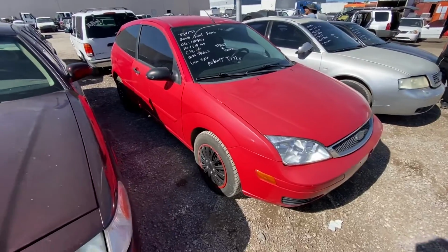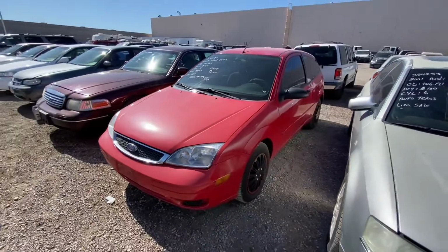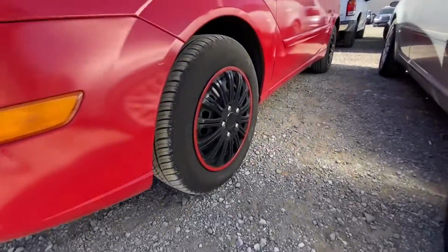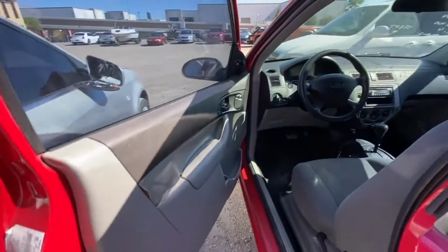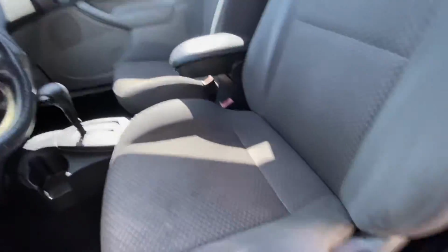2005 Ford Focus with a rebuilt title, 112,000 miles. This one actually is a 4-cylinder, so you know it's really good on gas. Does have all matching hubcaps, which is cool because that red kind of stands out and it'll make it sell a little bit better. If we take a look at the inside, it does actually look really good in here. You would think that it's kind of rough, but it actually looks really good in here.